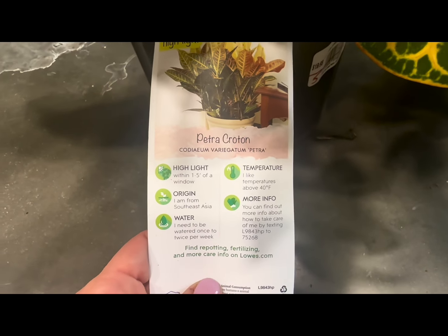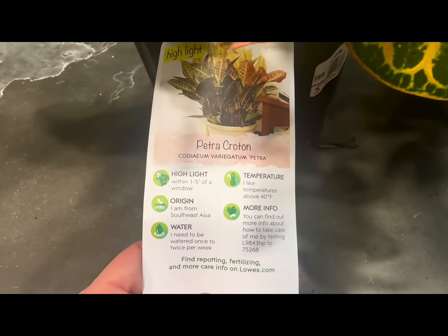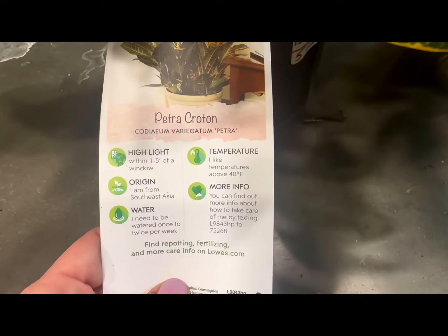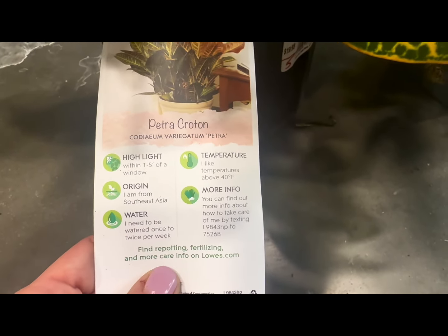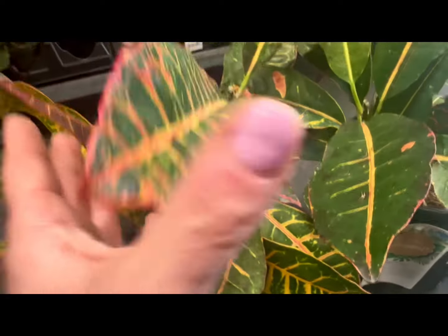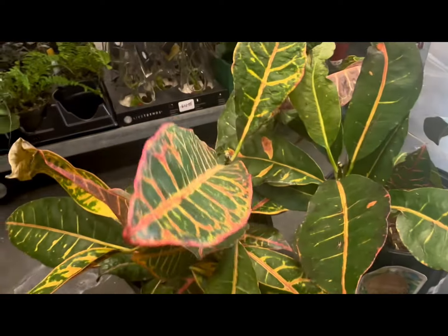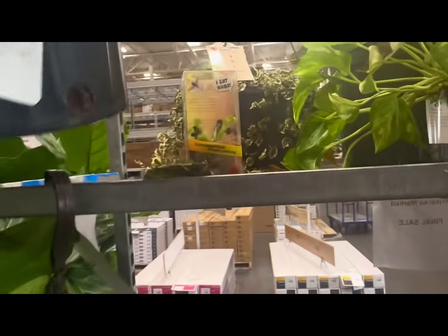Highlight plant within 1 to 5 feet of a window. Origin, I am from Southeast Asia. I need to be watered 1 to 2 times a week. Temperature, I like temperatures above 40 degrees. Find more repotting and fertilizing and care instructions at Lowe's.com. $5, guys. Can you beat this deal and steal? Beautiful. Let's put these stunners back where they belong on the top rack.